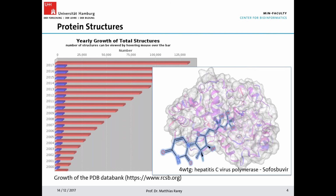However, I also want to point out what we should be able to do with this large amount of structures. How can we actually deal with more than 100,000, probably in a few years more than 1 million different structures? And how can we use this information and take knowledge out of it for our individual projects? So this will play a certain role.